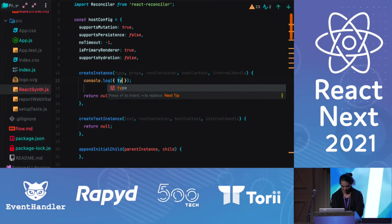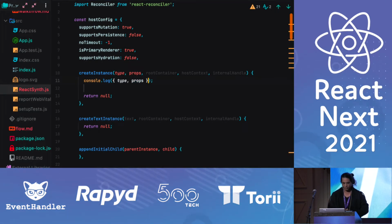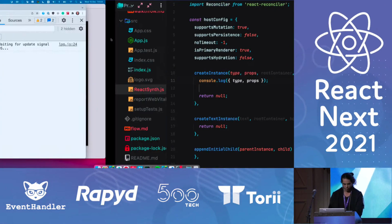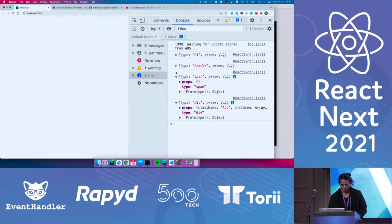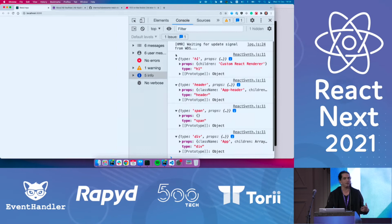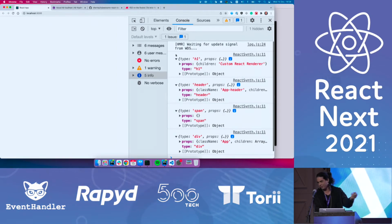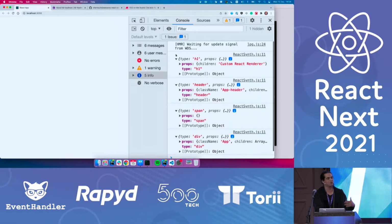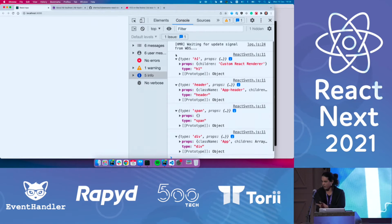Let's do this. I'm going to console log type and props. I'm going to go back to the browser and look at this. The method create instance is being called by the renderer, providing us the minimal information that I need in order to decide how I want to create whatever I want to create.